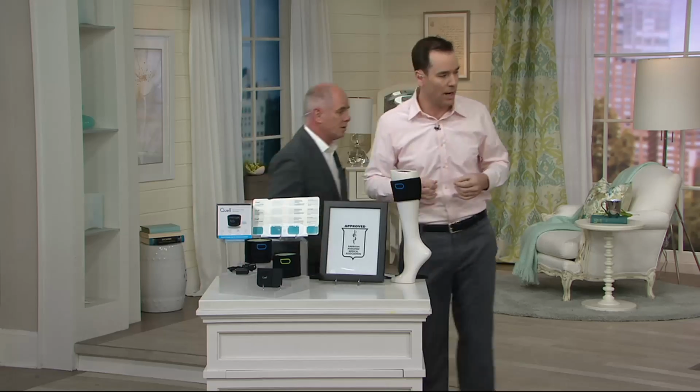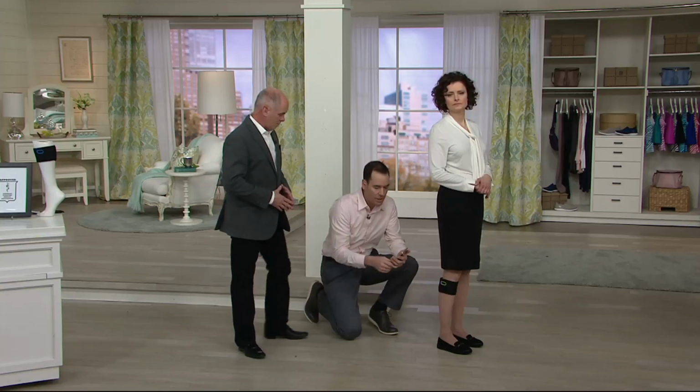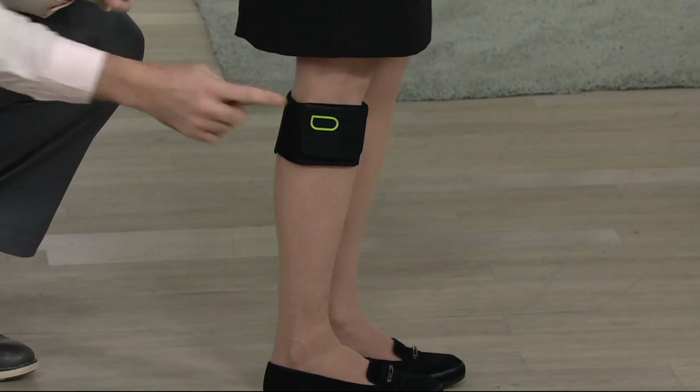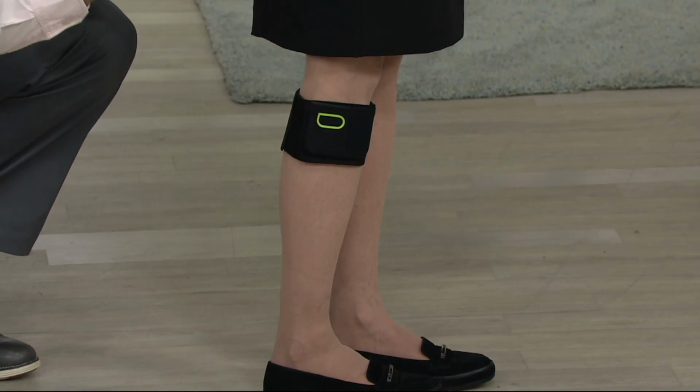Let's go back to our model. Right. Because again, this is not just for chronic pain on your calf. But that is where you wear it. There's a reason for it. Yeah, and you can wear it on both legs. And when you first get it, it's charged and ready to go. And what you're going to do is you can either calibrate it or make it specific to you from the device or from your phone itself, and you're calibrated specifically to you.